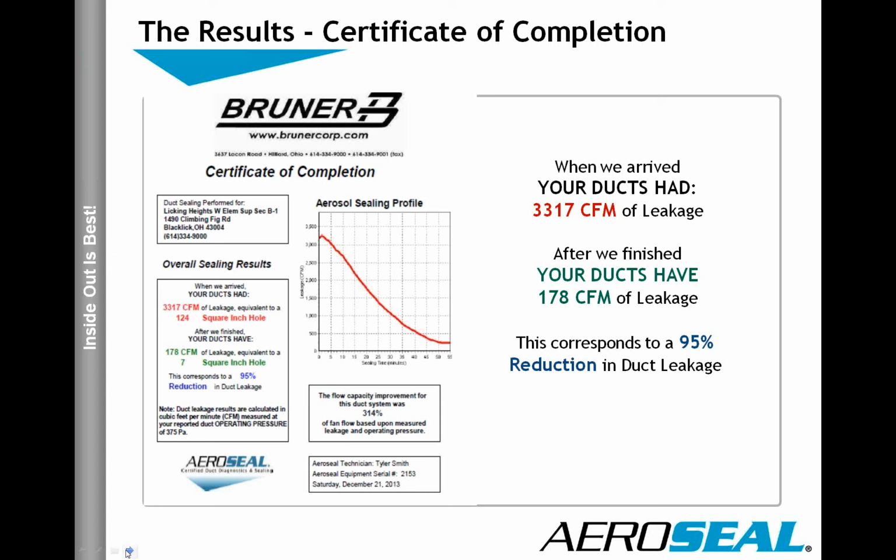When we first started testing, we had a duct leakage rate in that one section of duct in excess of 3,000 CFM. And over a period of about an hour and a half of applying the Aerosol product and pressurizing that duct, we were able to reduce the duct leakage in that one section from over 3,300 CFM down to 178 CFM. So you can see we were able to provide the test results and a certificate of completion for every section that we did throughout the building. Next slide, please.